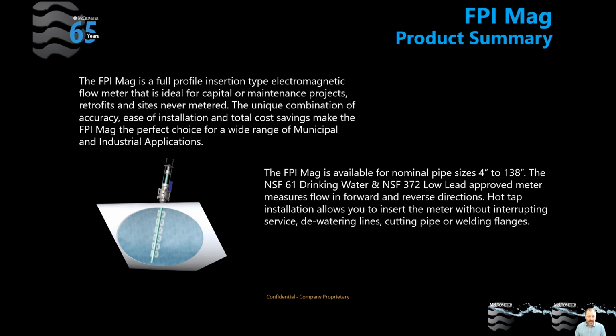Just to confirm, the FPI Mag is available in sizes from 100 millimeters, 4-inch, to 138 inches, sorry, to 3.3 meters in size. It is already approved and tested to the NSF 61 drinking water and NSF 372 low lead approved meters, and it's also WRAS approved for the United Kingdom.